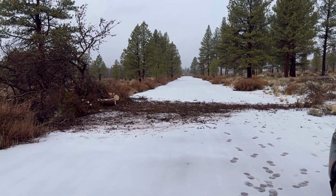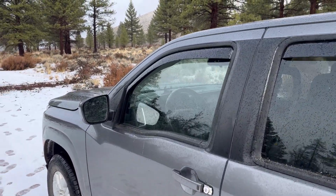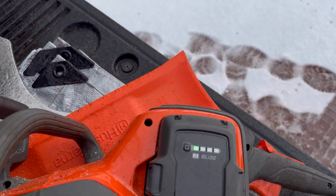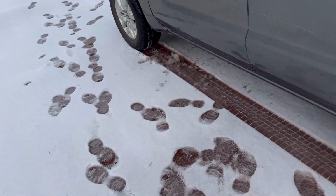All right, second tree is out of the road and I can continue on with my journey. Hopefully there won't be any more. Let's see what the saw battery's at. Down to 1 bar, but I've got another battery, so it should be okay.